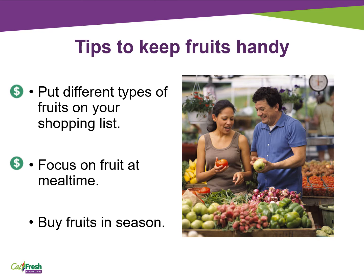Younger children can help you pick the fruits for family meals or snacks. Buy fruits in season. While most fruits are in the grocery store all year long, some cost less when they are purchased in season. Use your SNAP benefits to buy fruits at a local farmer's market.